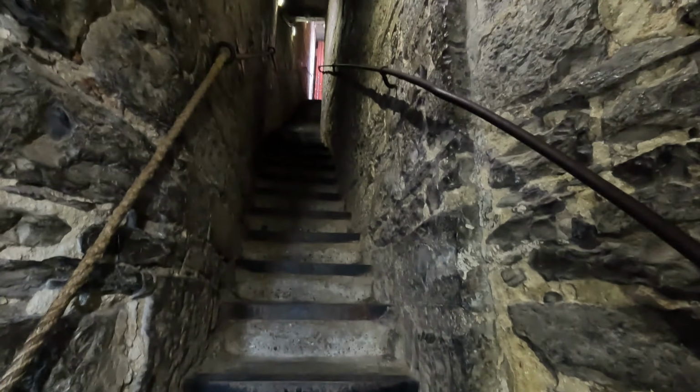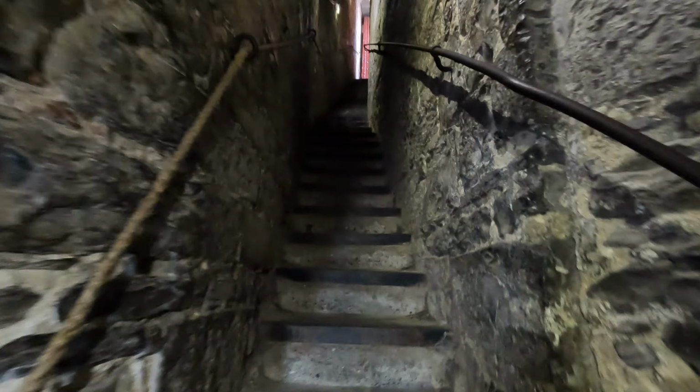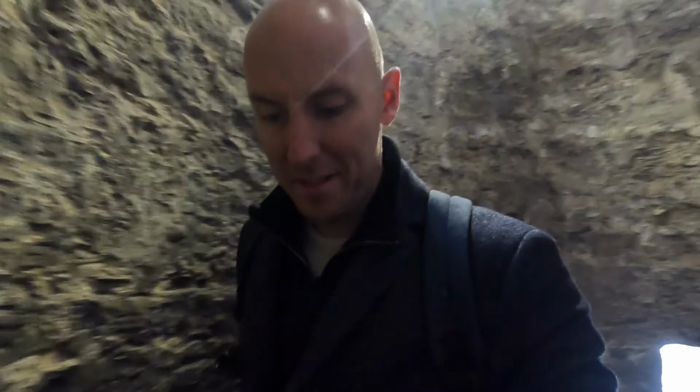It's well worth the climb up to the top as well, just watch your footing as you're going up. The stairs are very narrow and very steep. This is steep. Oh. The Belfry of Ghent is the tallest in Belgium. Whatever you do, don't look down.